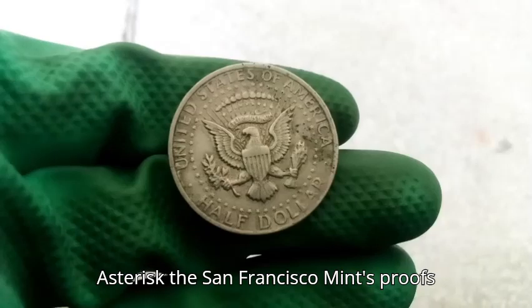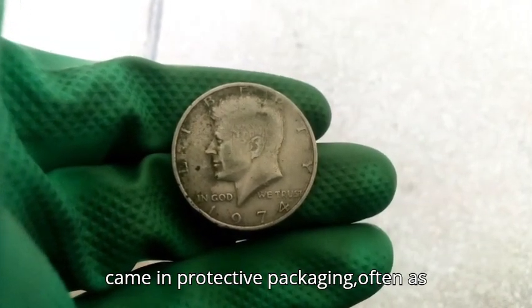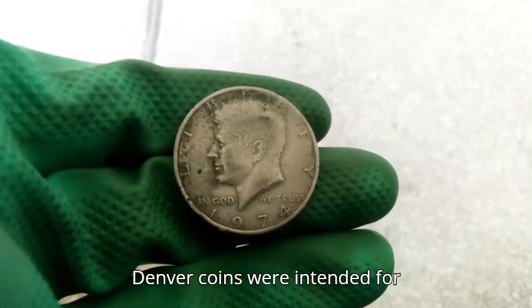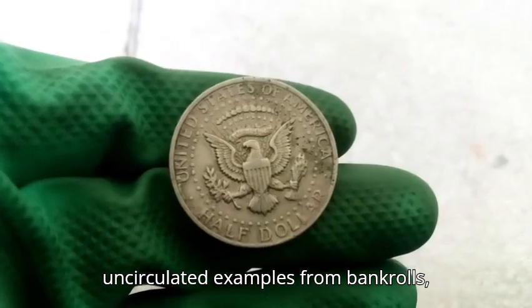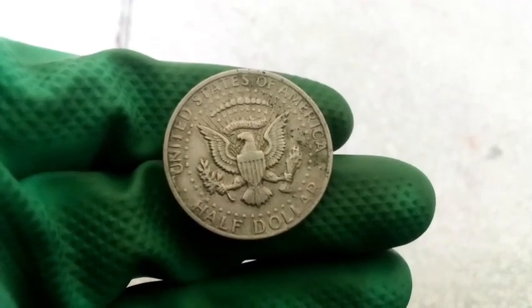The San Francisco Mint's proofs were made specifically for collectors and came in protective packaging, often as part of proof sets. Philadelphia and Denver coins were intended for circulation, but many collectors saved uncirculated examples from bankrolls, which is why nice specimens are still relatively easy to find today.